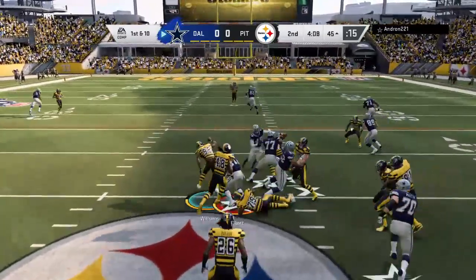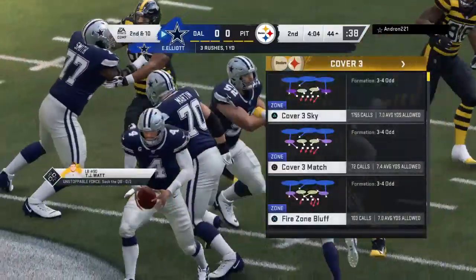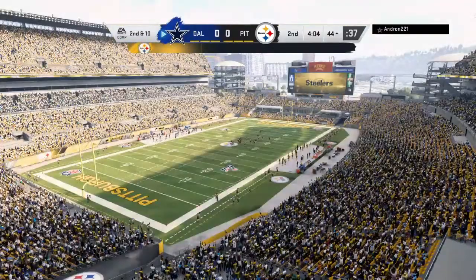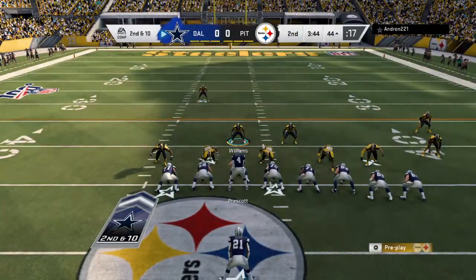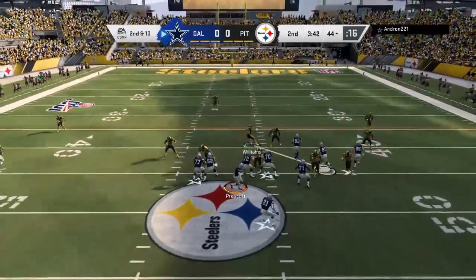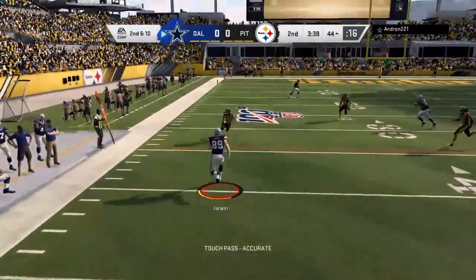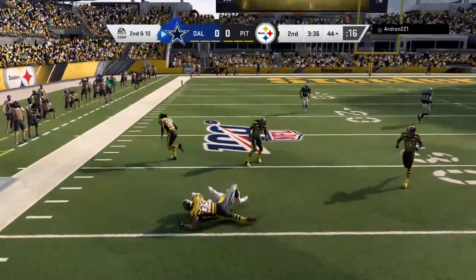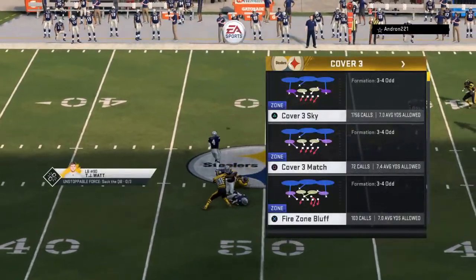On the counter, Elliott. And if there was a lane there, it closed up quickly as he stopped for no gain. 2nd down. Officially nothing on that last run. They'll try again, 2nd and 10. To throw is Prescott. Got an open man, the tight end, Jarwin. And he gets this inside the 35-yard line.